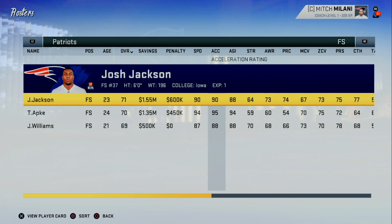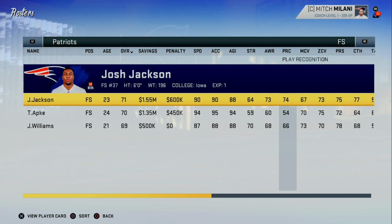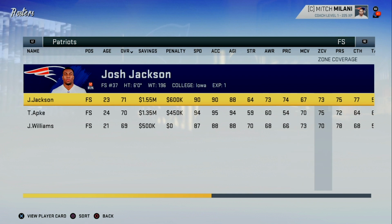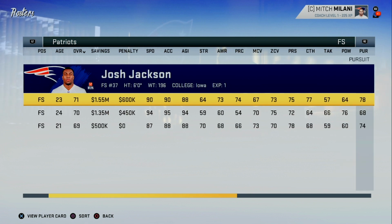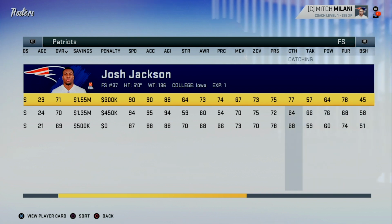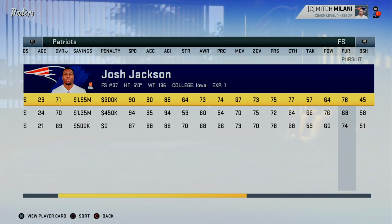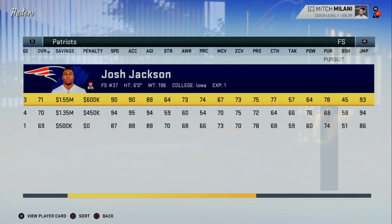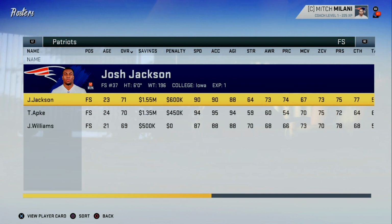So he's 90 speed. He's not super fast for a corner, but for a safety, he's pretty fast. And then he has decent awareness, 73, 74 play rec. He has pretty good zone at 73, and then he has really good catch, which if I have a free safety, and I don't usually use my free safety, sometimes, but not usually, then I want somebody that can catch the ball when it's going to come their way, and Josh Jackson's that type of guy. 78 pursuit as well, so not bad in the run game, and that for a corner is actually very high. So it makes him a really good transfer to the safety position.